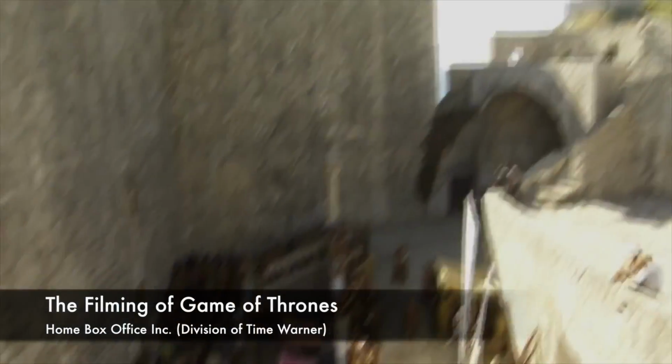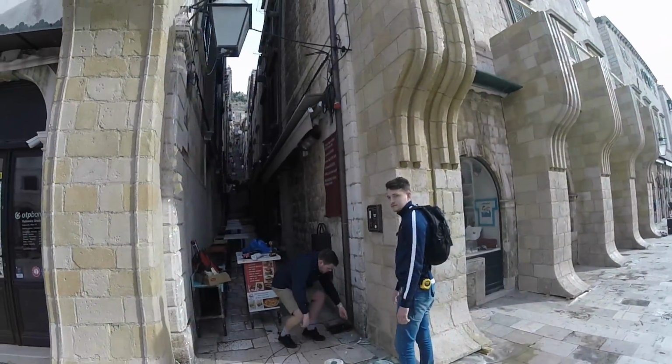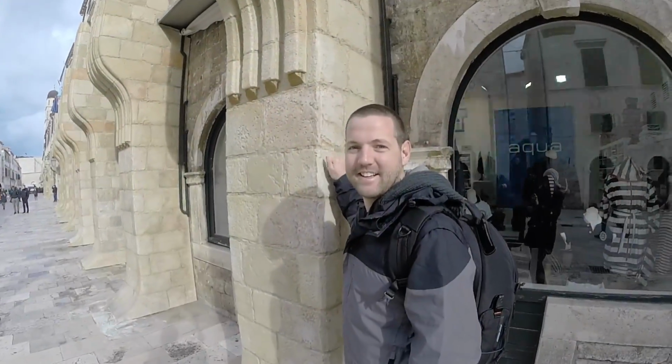Dubrovnik is a famous spot for movies and TV shows. Game of Thrones was filmed here. Apparently the next James Bond is going to be here, and right now they're setting up for Star Wars. So you can hear and see all this construction behind us, and they're actually adding onto the buildings for the set of Star Wars. That's pretty cool. Yeah.